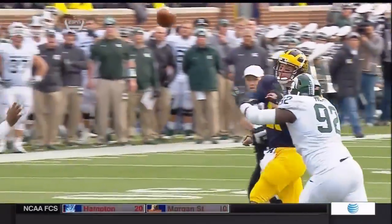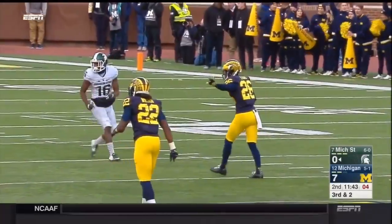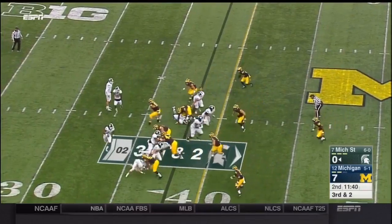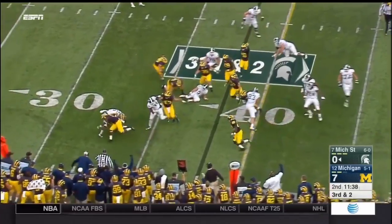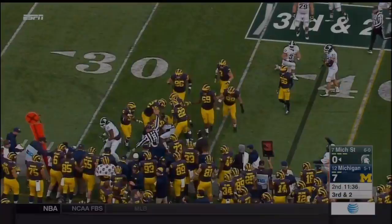He slows down just a little bit, finds the open window, settles in there, catch. Doug, 11:41 of the second, and Michigan State runs a play similar to the jet sweep, has Aaron Burbridge coming across the formation, and Michigan's defense, Chris Wormley, Royce Jenkins-Stone, and Jabril Peppers really stuffed this one.